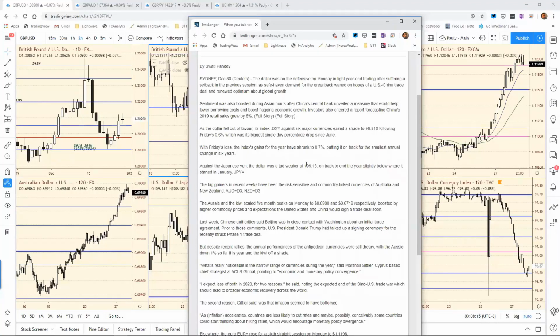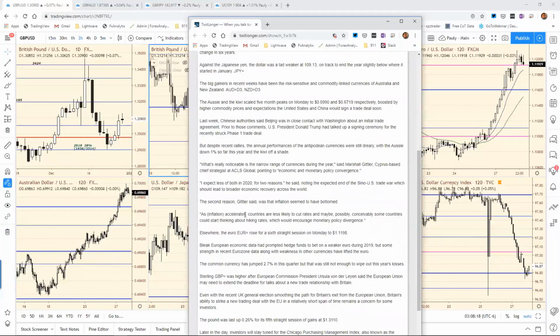"What's really noticeable is the range of currencies during that year," says Marshall Gittler, Cyprus-based chief strategist. "I expect less of both in 2020 for 2 reasons," he said, noting the expected end of the U.S.-China trade war, which should lead to broader economic recovery around the world. The second reason, Gittler said, was that inflation seemed to have bottomed. "As inflation accelerates, countries are less likely to cut rates, and maybe, possibly, conceivably, some countries could start thinking about hiking rates, which would encourage monetary policy divergence. And that would certainly get our volatility going, but we shall see."